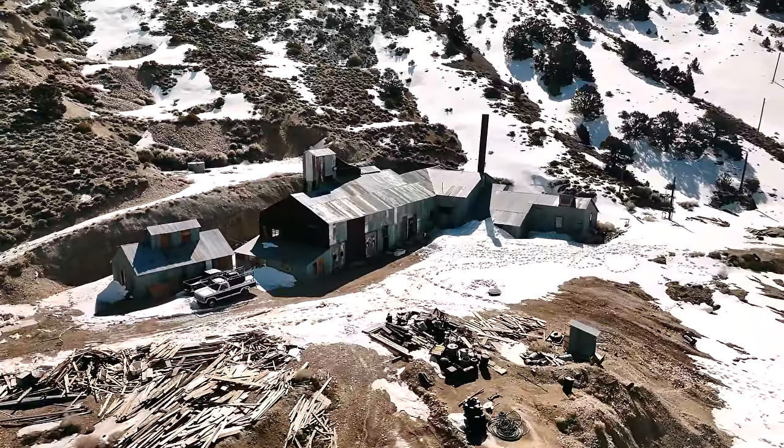We're doing the night shift. I'm going to go up to the hoist. We're going down to the mine. We're going to do a 12-hour shift, just like they used to back in the day. We're going to see how much galena we can get out, have a little fun, do a little exploring.